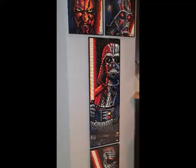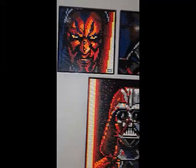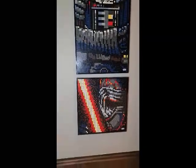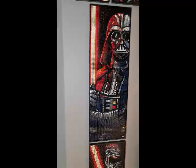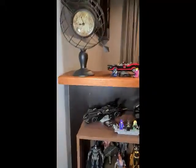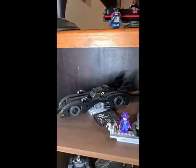We can start off with a little bit of Lego art. This is the Star Wars Lego art. You can see it's the three options with Darth Vader, Darth Maul, and at the bottom Kylo Ren. And if you manage to get an extra set of three, you are also able to build the huge Darth Vader portrait.